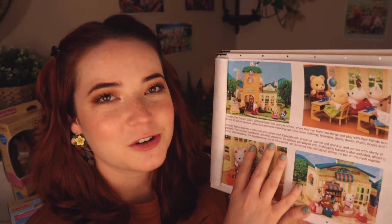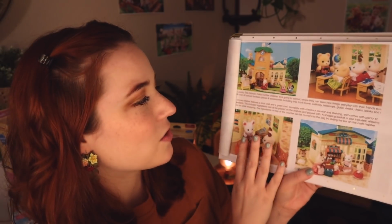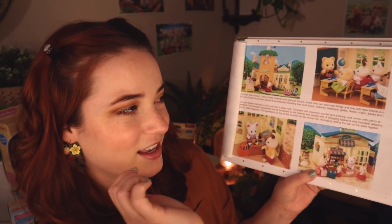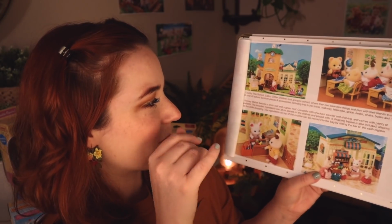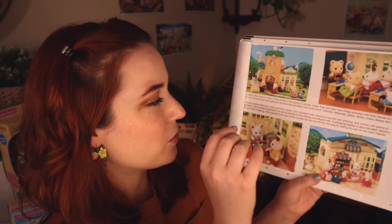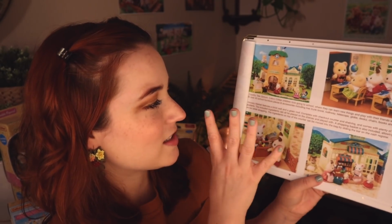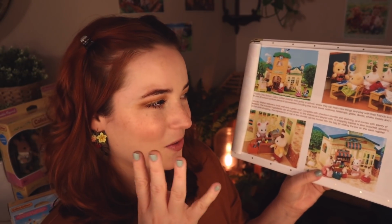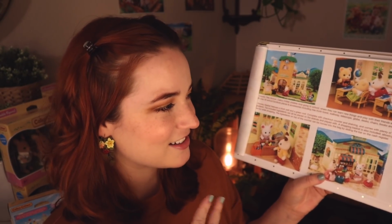The Country Tree School. The day school bus will be shuttling the children off to in the morning. Calico Critter children love going to school, where they can learn new things and play with their friends. Over 40 school furniture pieces and accessories, including tree trunk tower, walkway, telescope, globe, desks, chairs, and books.